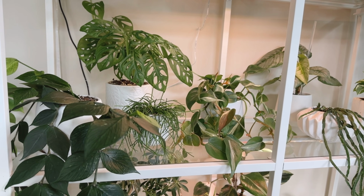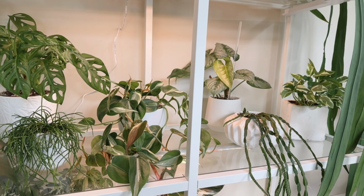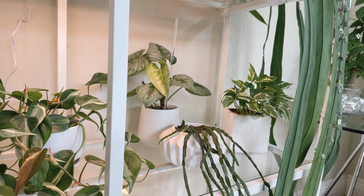Also with that, I was kind of losing interest in my plants. I didn't want to take care of them. I didn't even really want to be in my plant room. It got so overwhelming to the point where I was being suffocated by my plants. My plant room was completely full. No room on the shelves.